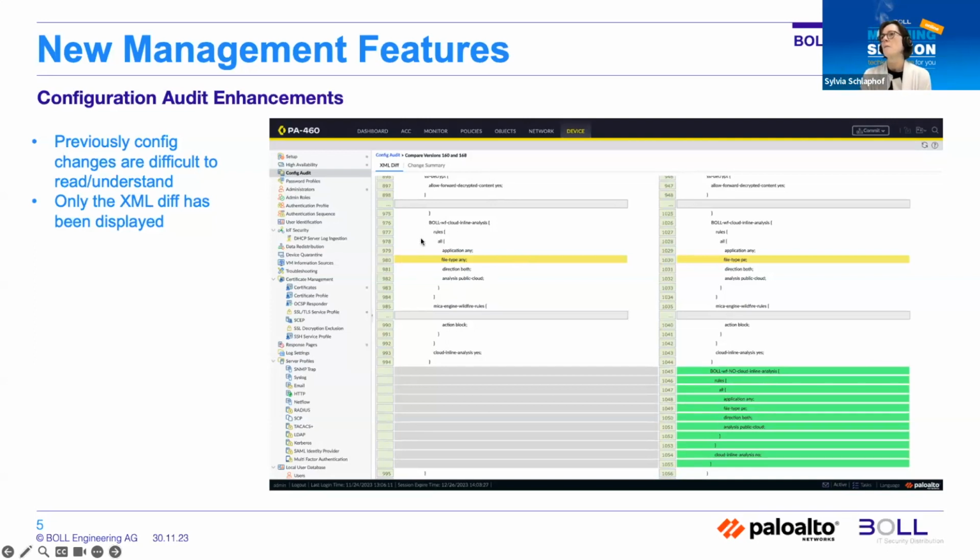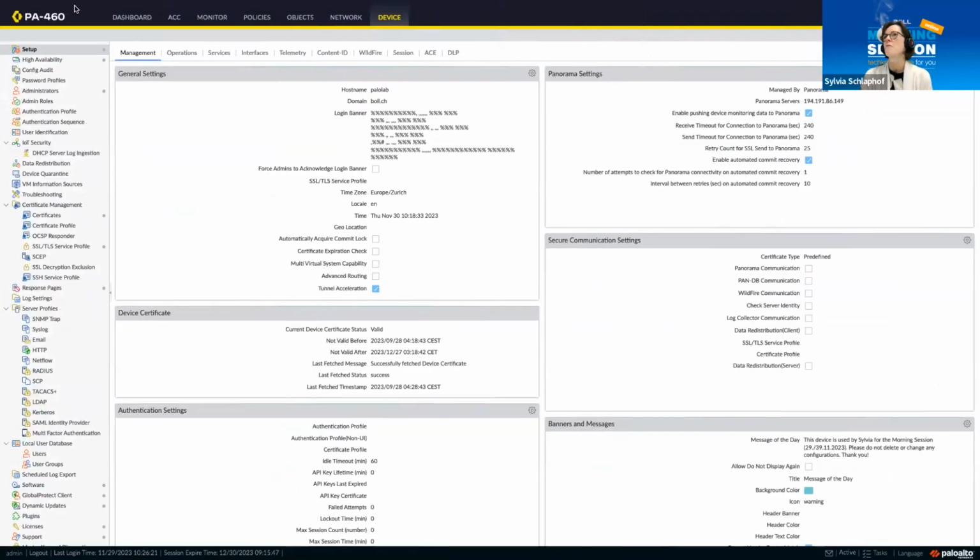I mean, we understand that this is an object with a name called Boll, WF something, but we do not know what this is. Is this an AV profile, or is this an anti-spyware profile? You really have to see that this is a WildFire profile, but most of us don't see this. So it's a little bit complicated to read. And what has changed in 11.1, I want to show live on one of my devices.